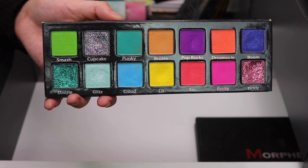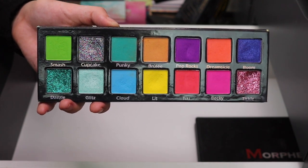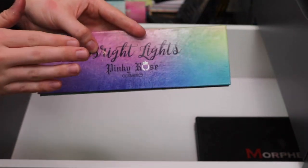This palette actually sits top shelf. It sits up in my little coffin bookshelf. So there is no way I am getting rid of this palette. This is staying for as long as I can keep it.